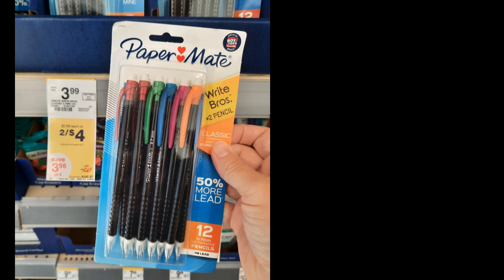Now, in a separate transaction, I did two different deals in order to get back some Fetch points and to use a $4 register reward I had that was expiring. So the first deal that I did was the Paper Mate. These Paper Mate mechanical pencil 12 count are regularly priced $3.99. However, they are on sale 2 for $4 when you buy two. So I grabbed two of them.